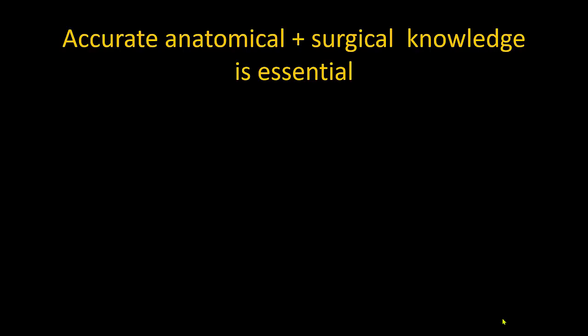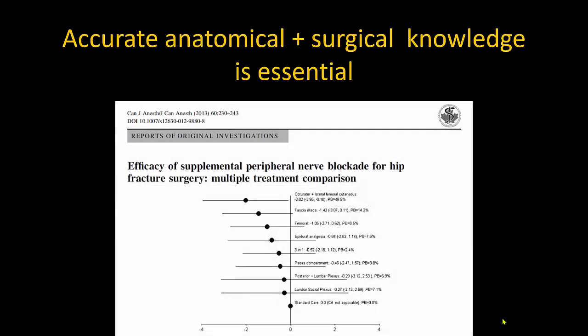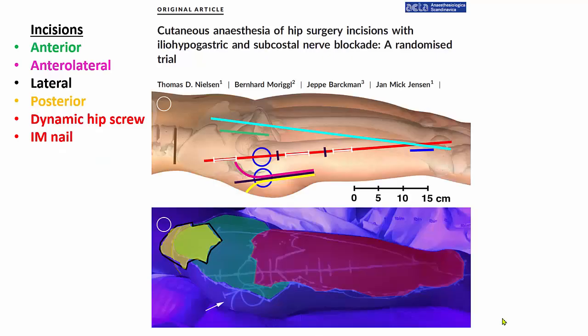As an example, consider peripheral nerve block for hip fracture surgery. Multiple options exist, and this article attempts to rate which might be the best in terms of efficacy. However, it ignores an important point, which is that not all hip fracture surgery is the same.